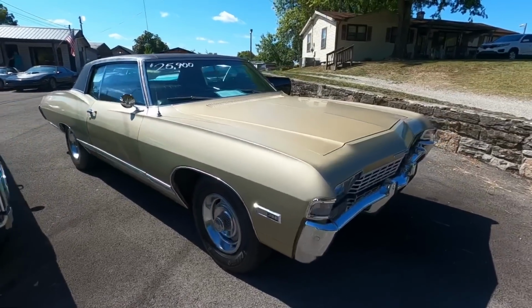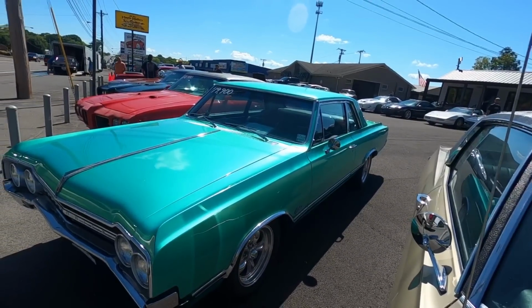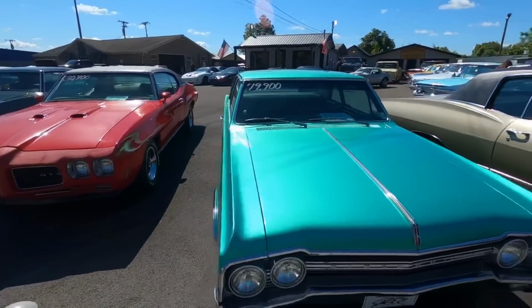And again, individual test drives on every single car. If you see any other pages posting anything about Maple Motors online, they don't exactly know what is available and what is not. So I'll tell you in this video right here, right now. 65 Cutlass, $19,900.